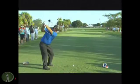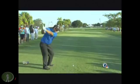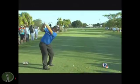So it's a pretty good picture of the fullness of this backswing. The guys on TV were describing it as a pause at the top. It's definitely a full move and a float up there. So if we're looking at the first move, it's an interesting move. You can see the right leg pull back a little bit.